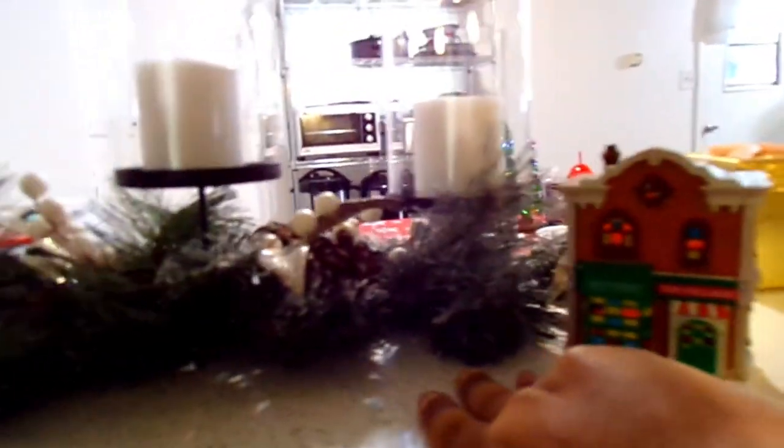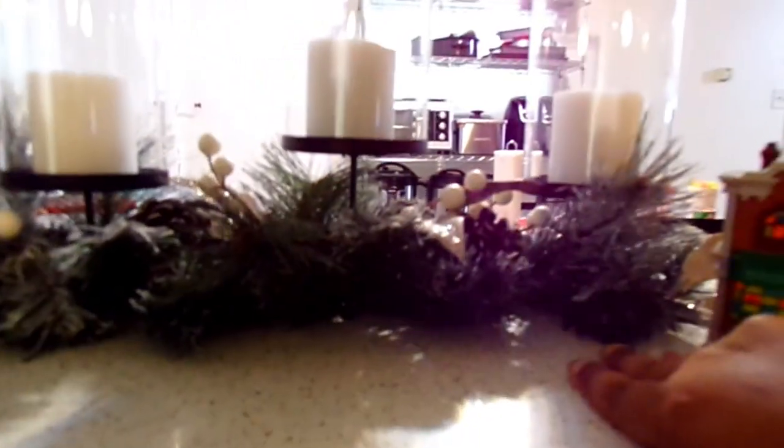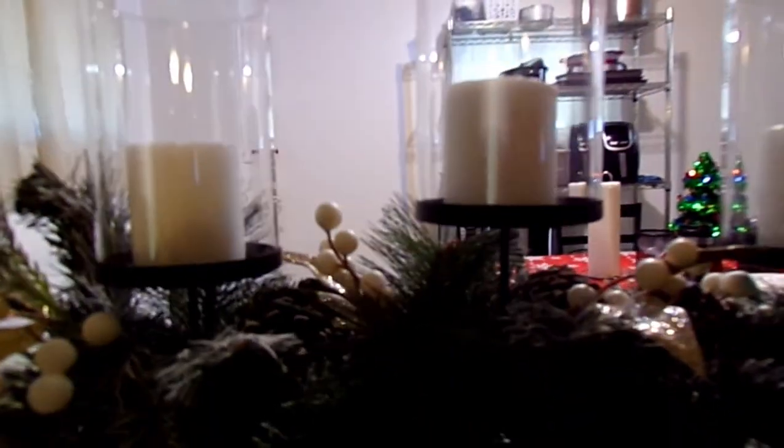Okay, so I have this three candle holder centerpiece. It's supposed to be a centerpiece, but I put it up here. It had two different covers: one with the white and little snow and stuff on, then one like a buffalo plaid with the mistletoe. The candles were not included. I found them from Dollar General, all of them for a dollar.